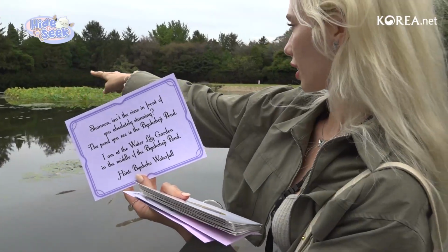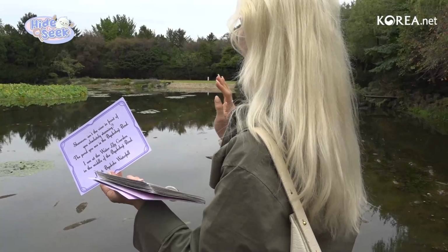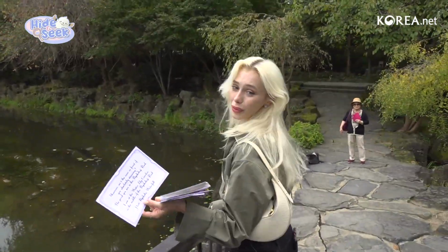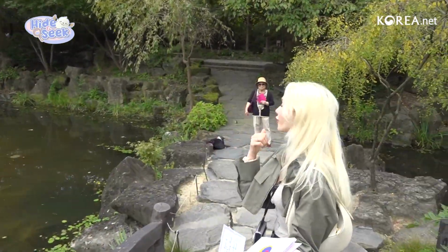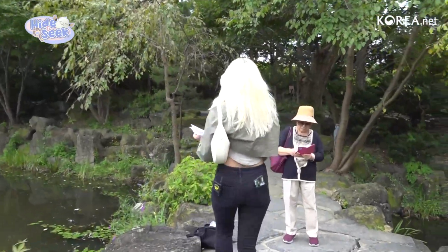Oh, I see it. There's like a little pathway into the... Okay, I thought we were gonna have to take a swim for a second, but no, okay, we're gonna go to the water lily garden. So I guess we've got to go around. Let's go ahead and get off this bridge so that we are not bothering anybody, and let's go find Kocnuni. And while we're on the way, maybe I'll try to take some more photos.